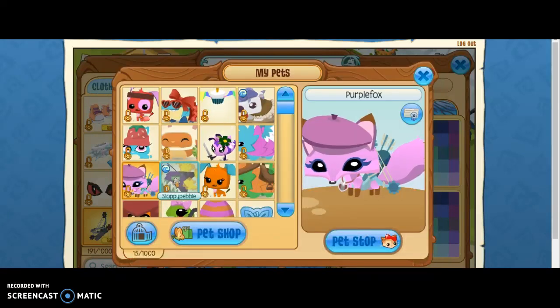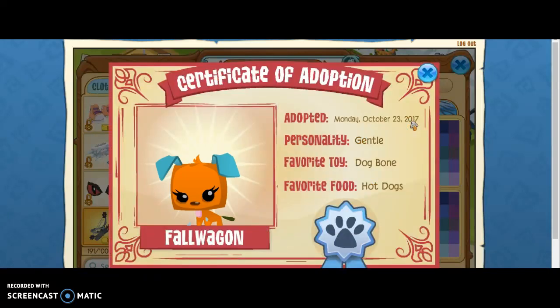So here we have this ocean pet that I can't really show you guys, because I'm a member and all. Let's just move on to the puppy. Her name is Volkswagen, and I adopted her on Monday, October 23rd, 2017. Her personality is gentle. Her favorite toy is a dog bone, and her favorite food is hot dogs.